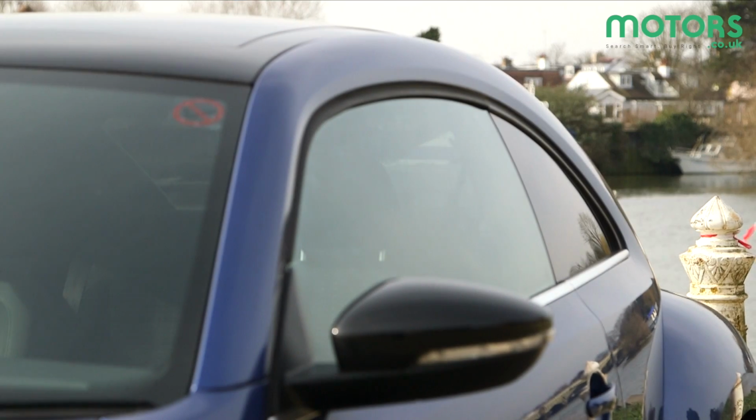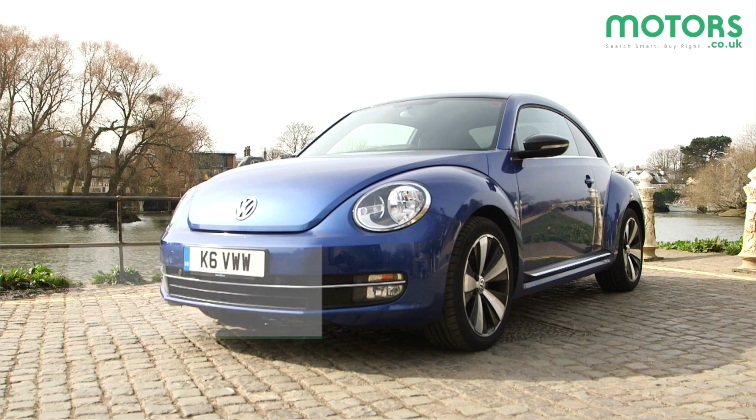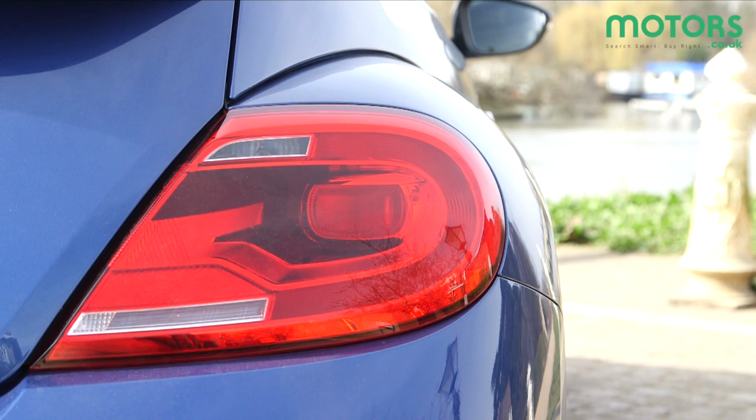Its curvaceous roof and wheel arches make it stand out from anything else on the road. This second generation model sits slightly lower than its predecessor, giving it a more sporty, dynamic demeanour. The retro styling from the outside has been carried through to the interior too.